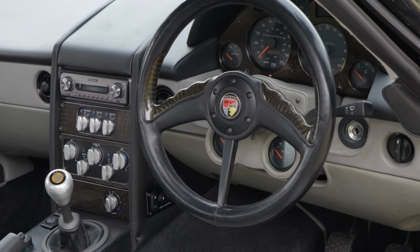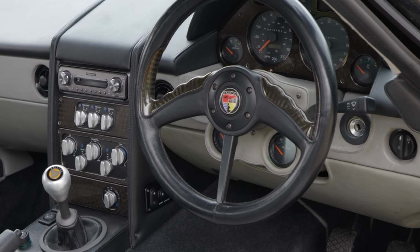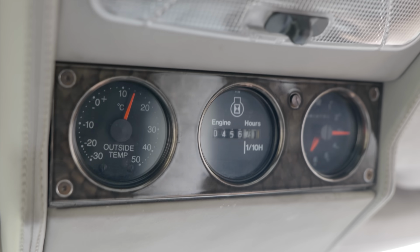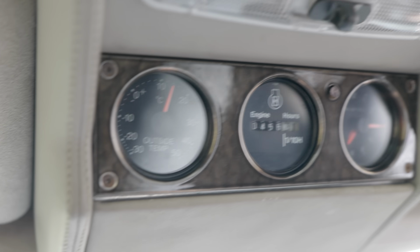And actually, I think it's really quite tasteful. It does mean that your thumb rests are unusually low down, but I don't have a particular problem with it. You also have an engine hours meter up here alongside the clock and the outside temperature gauge. I forgot to mention those.